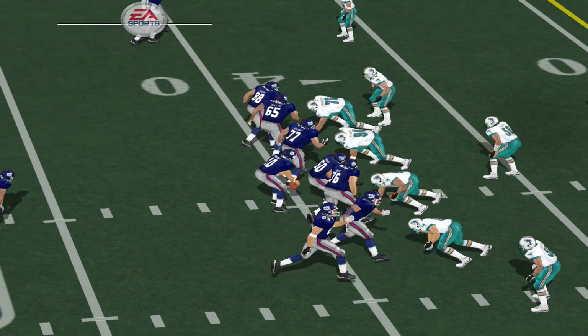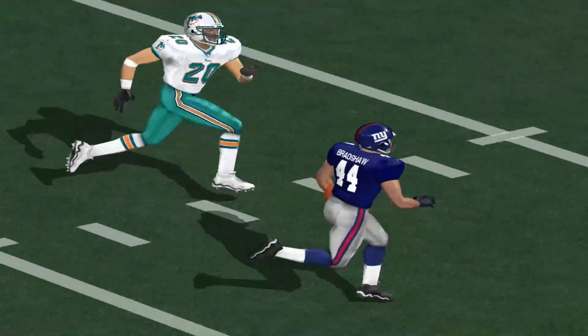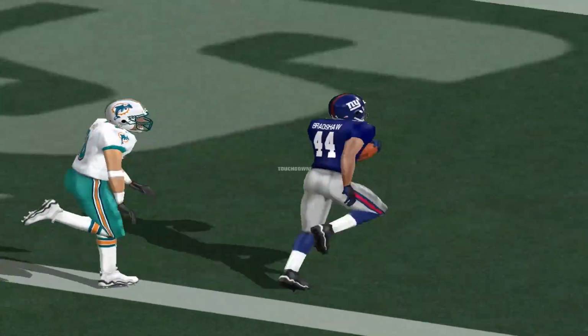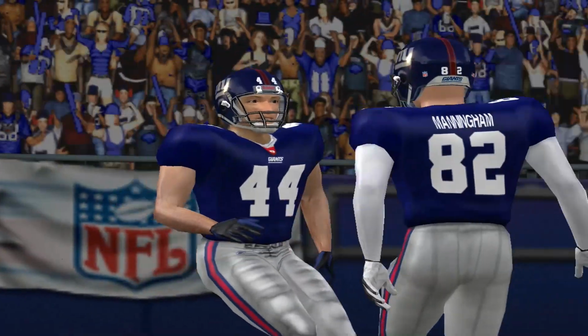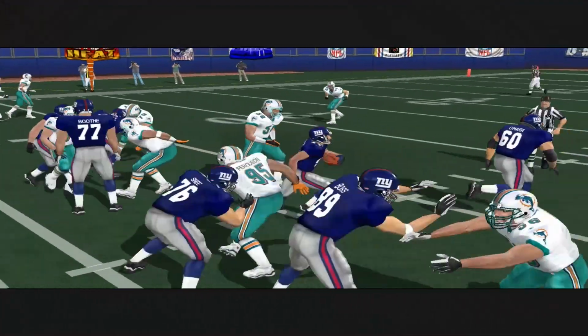Come on. With the carry, breaking free at the 30, the 20, the 10, 5. Touchdown, New York. So they get in on the ground. He tucked that ball. And that's his second rushing touchdown of the game.